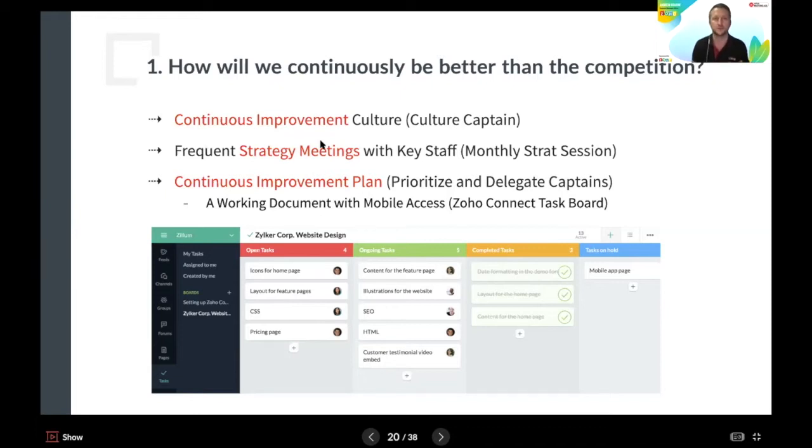And then have a continuous improvement plan. So prioritize what the important improvements are to go through, and then delegate people to be captains of that or to be in charge of that improvement. You can have a working document like a spreadsheet, but we use something that's really easily accessible on the mobile app, which is Zoho Connect, a collaboration and business intranet, where you can literally go in and put it on a task board. We've got task boards where you can drag the different tasks to different things. You can put in website links. You can really customize it. And we put in all our business improvement topics, and then we discuss them at our monthly meetings.